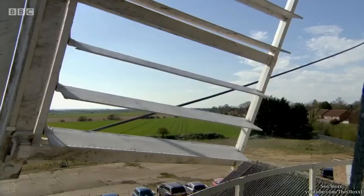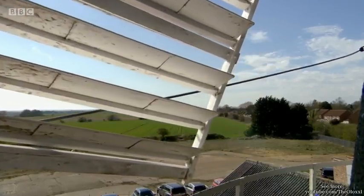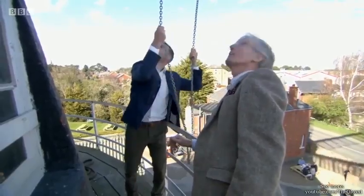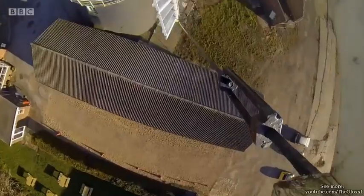I can see them. Right, and hopefully there is enough wind, and there she goes. She's off. Now you're driving it. That's fine, she'll slow down. I'm essentially on the throttle here now. You are on the throttle, you're driving it. I'm driving a windmill. Yes.